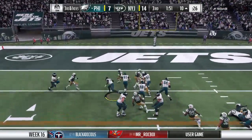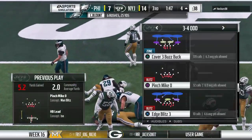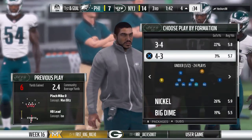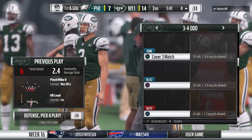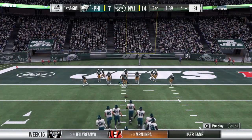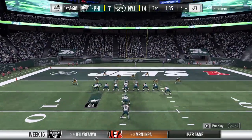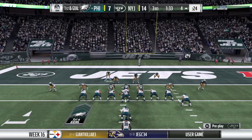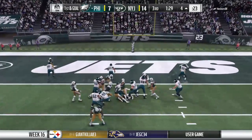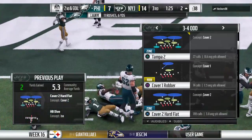Now Blunt. And he's able to pick up the first before he's brought down inside the 5 at the 4. It's a gain of 6 as they're able to convert, and now it's 1st and goal. And the offense inside the 5 here at the 4. It's 1st and goal. They come out here in the eye. This is Ajayi. And he gets halfway home from the 4 down to the 2-yard line.